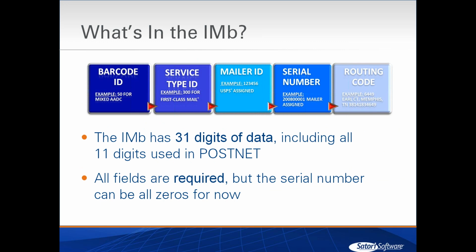So let's talk a little bit about how that's broken out within the barcode. The first 2 digits in the Intelligent Mail Barcode is going to be the barcode ID, and usually that's just going to be 2 zeros, but basically that barcode ID identifies the same information about the mail piece that you would have in your optional endorsement line if you print it.